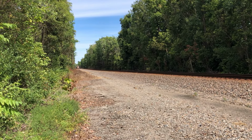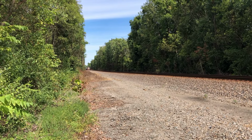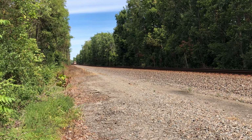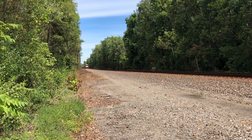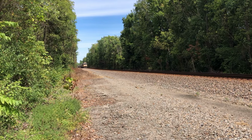Okay, I'm down here on the Rathole today. We got a southbound coming here. I believe they said this is 44R on the radio. And it's a heavy train, that's all I know. But here he comes. Looks like it might be a grain train.